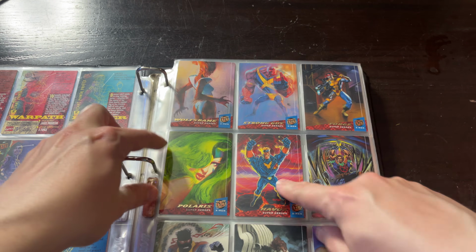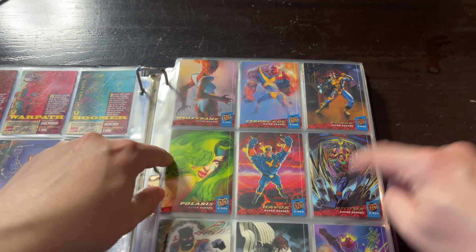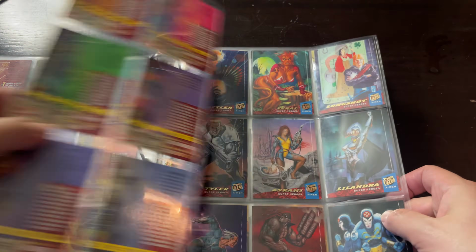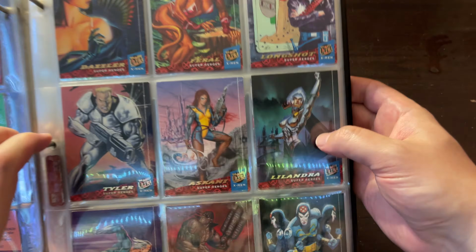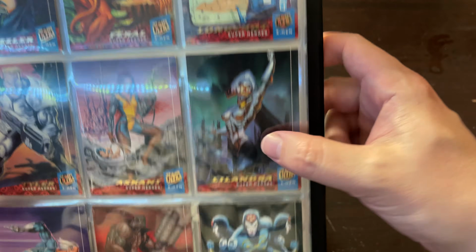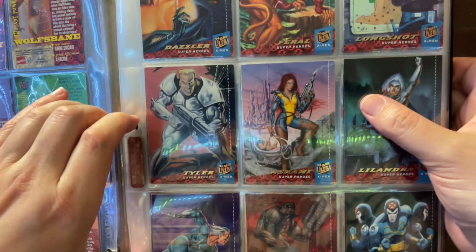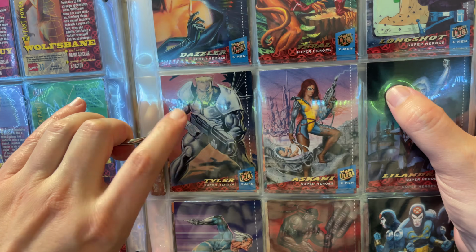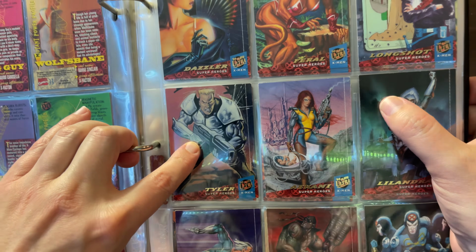Strong Guy. We've got the 2-pack for these. Even Richter was in a 3-pack. So that's pretty cool. So he's been released as well, too. Pretty sweet. I like this Lilandra here. This one's really nice artwork on the Lilandra. Really like that. Multiple Man, Random, Tyler. That's Cable's son. So pretty sure biological son.